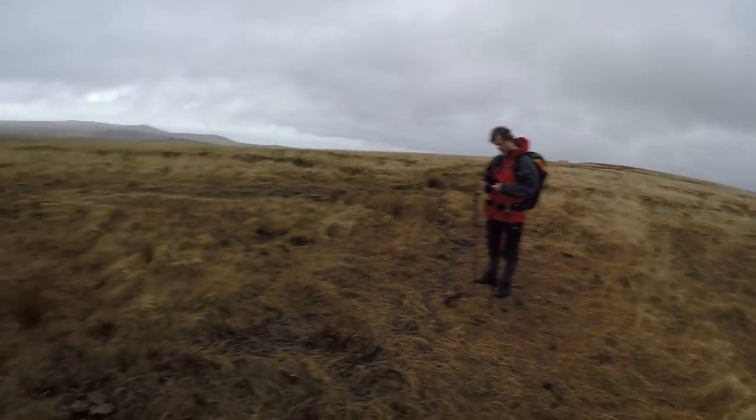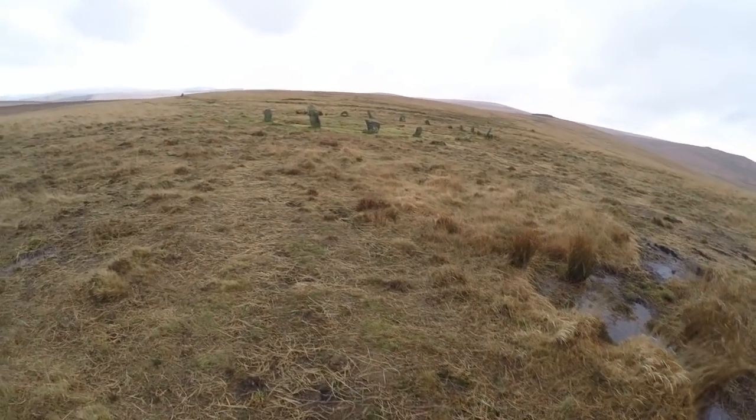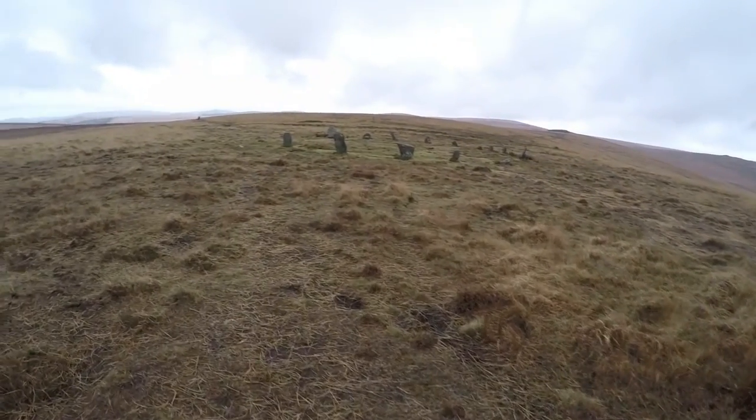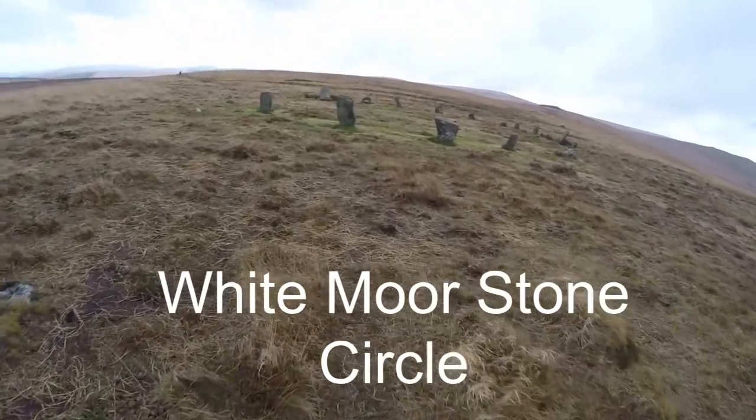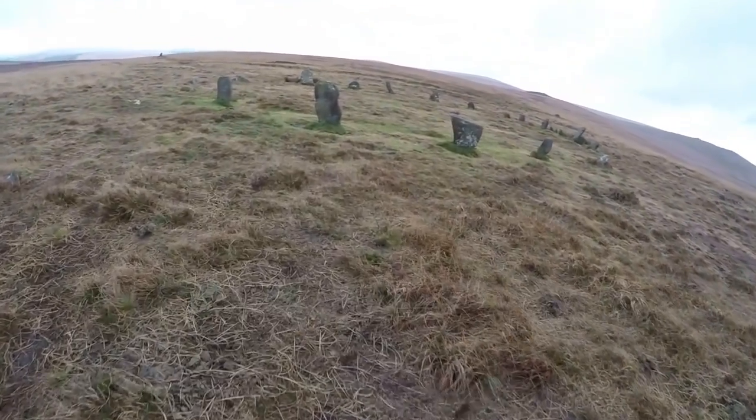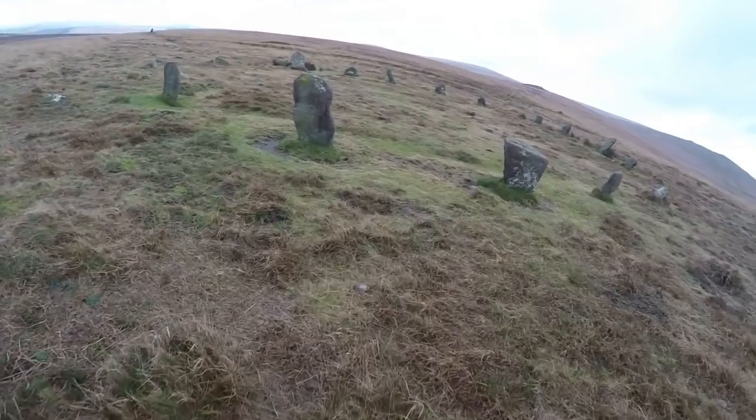Just dropped off of Cosdon. Just come up to the stone circle by Little Hound Tor. Jay's just quickly getting his map out to have a look what the name of it is, so I'll put that in text on the video.